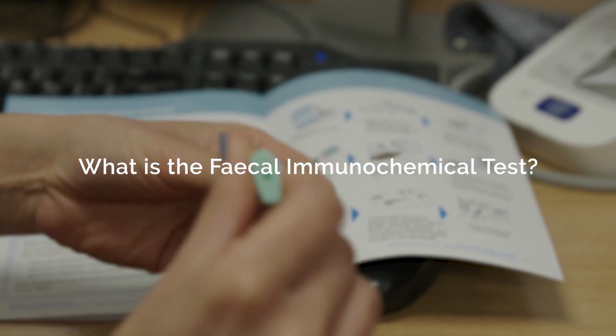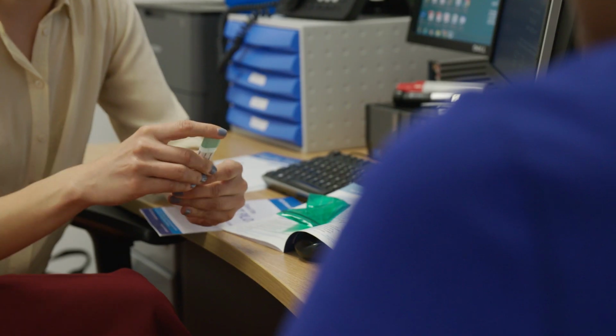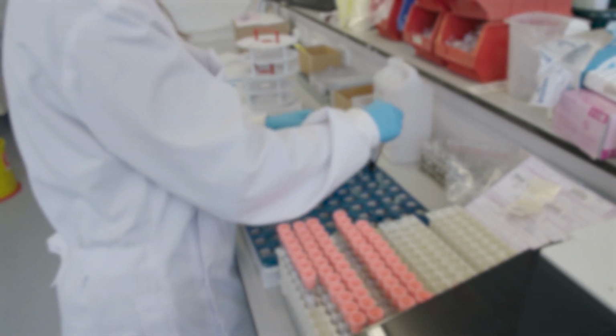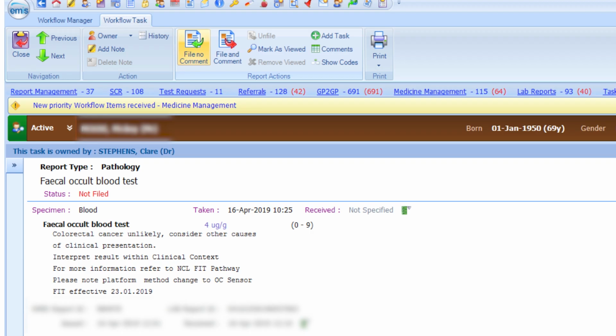FIT replaced the old-fashioned guaiac FOB test. The main difference between the FIT test and the FOB test is, number one, the FIT test is much easier to use for the patient. Secondly, it's quantitative, so it gives you a number rather than just a positive or a negative result. And thirdly, it's a lot more sensitive and specific.